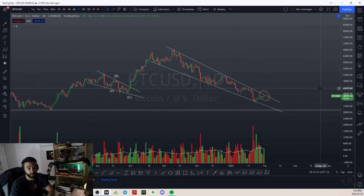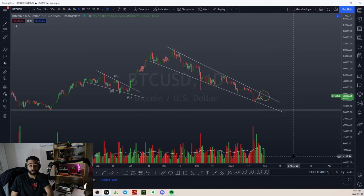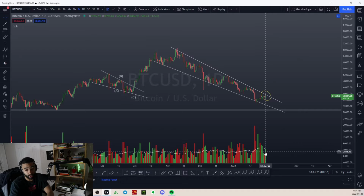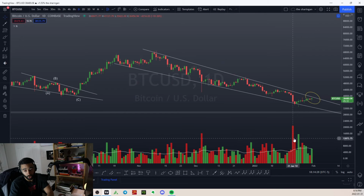Man, I don't know. I'm getting that weird feeling again, like I want to take out a loan, low key, and maybe buy some Bitcoin with it, but we'll have to see in the coming days. I also like this spike in volume coming in. The volume is starting to turn green. Look how red it's been.